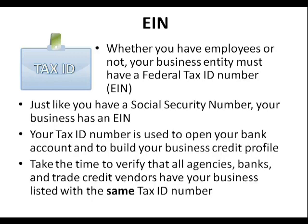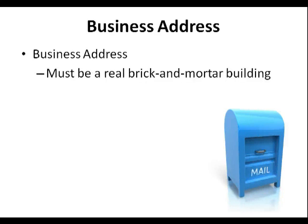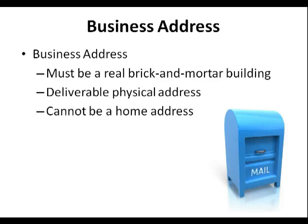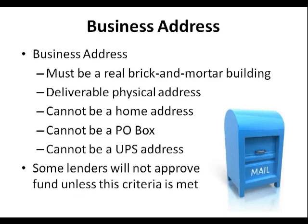Your business address must be a real brick-and-mortar building. Deliverable physical address cannot be a home address, cannot be a P.O. box, cannot be a UPS address. Some lenders will not approve and fund unless this criteria is met.